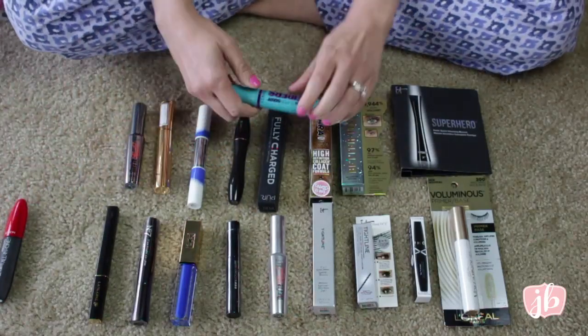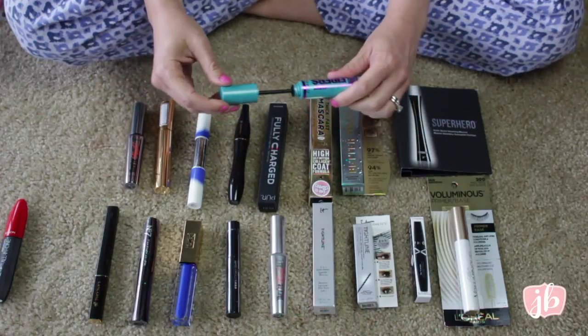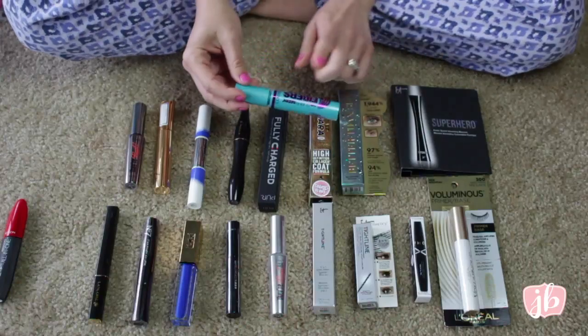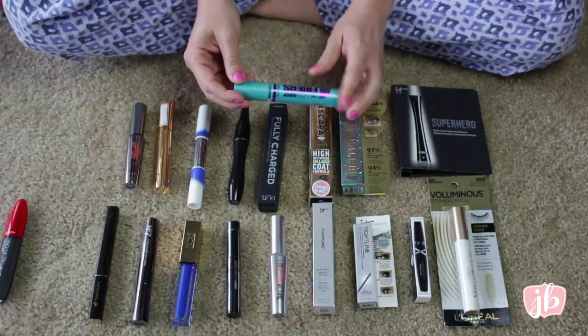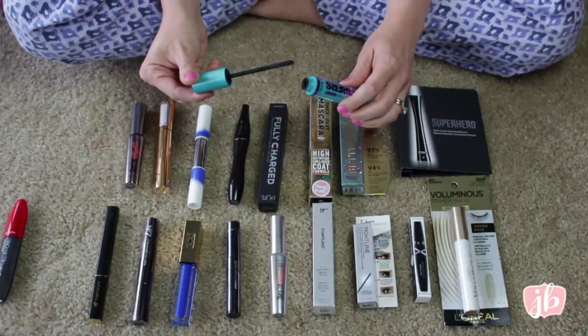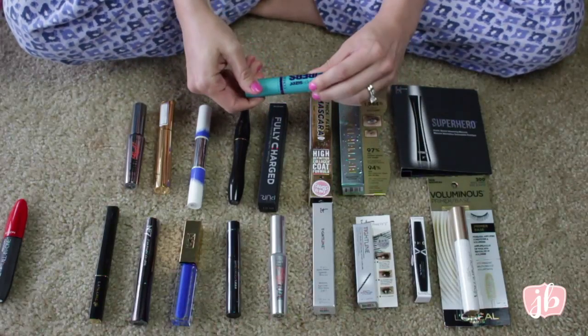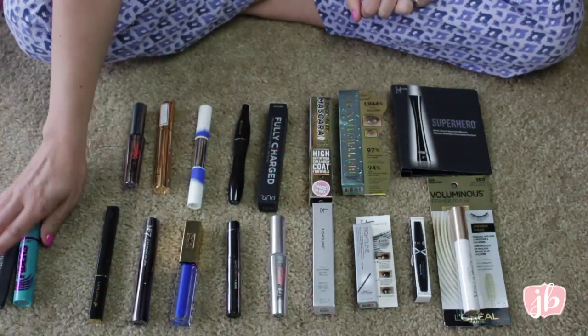This I know I'm going to get rid of. It's the CoverGirl Fibers. I just didn't like it as much as the regular one, which I'm now seeing is not over here. But I have the regular one of this and I love it. It's just the CoverGirl Supersizer. It's incredible. It's got the same brush, I think, but it doesn't have fibers in it, and I feel like that one works way better. So I'm going to get rid of this one even though I've only used it a couple times.